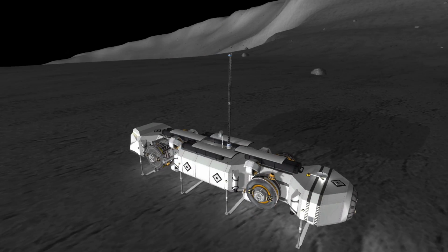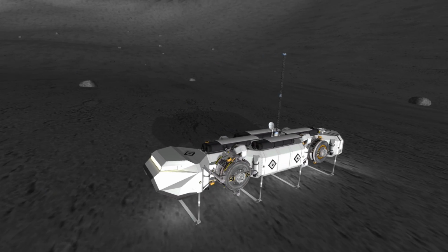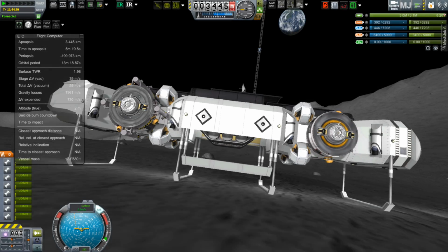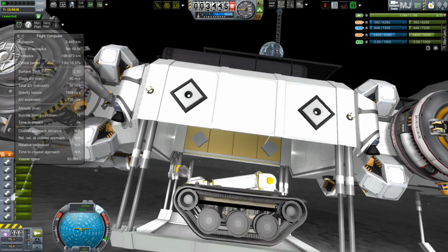We got here and took a little look at the surroundings before opening up the cargo bay and bringing down the rover. We're using Kerbal Foundry's treads on this rover. You're also going to notice some weird misalignment on the Infernal Robotics joints, and I think that's maybe why I crashed right here.